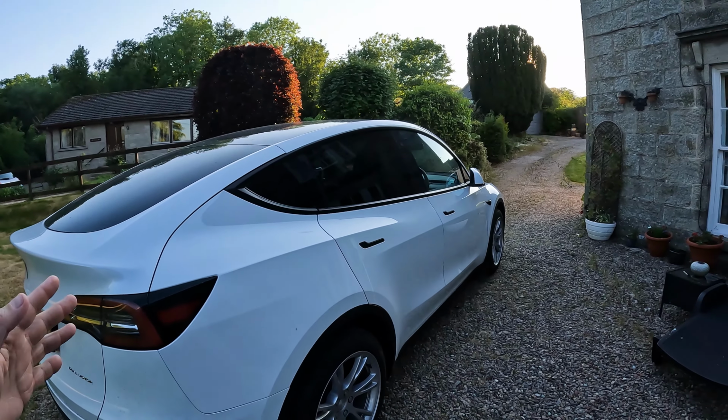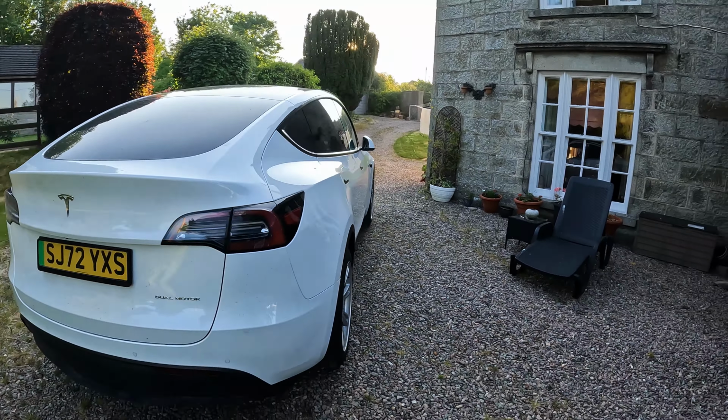This is my 2022 Tesla Model Y long range. It should be an absolutely brilliant family car, but it isn't. So let's talk about why I'm wrong.